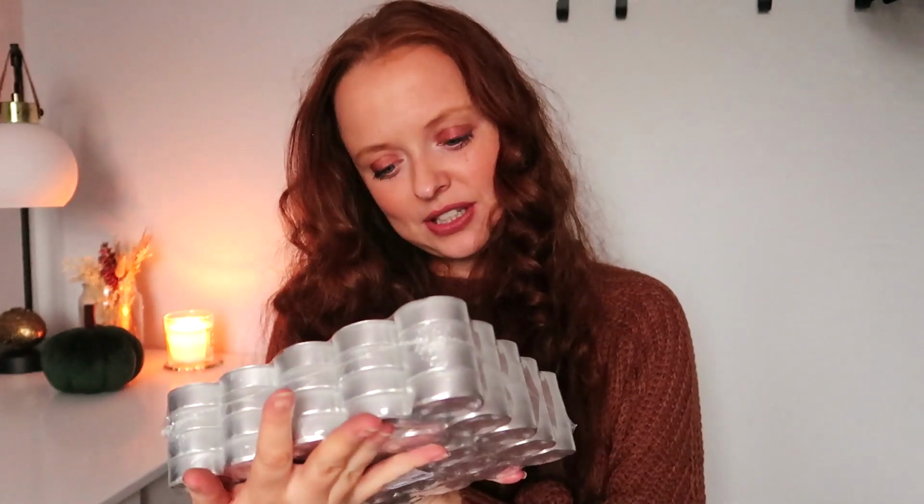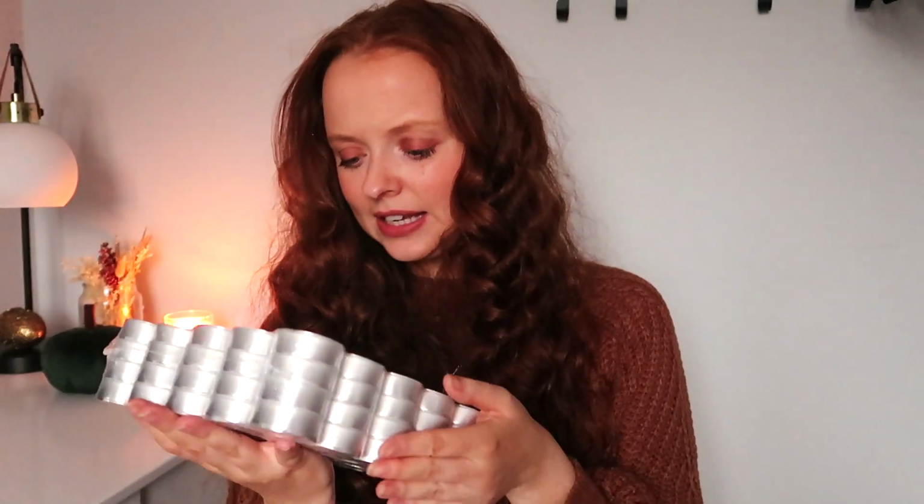And then the final item I got was some tea lights, and oh my god, you get so many tea lights in here. Actually, how many does it say? Get 100 tea lights, so these are going to last me ages. I don't think there's any strong scent to these, which is good because I plan on using them with my wax melt burners, and I want the room to smell like the wax melt rather than the tea light candle. So I just picked up 100 of those, and they were like £3 something. They were super duper cheap, and I was really impressed.